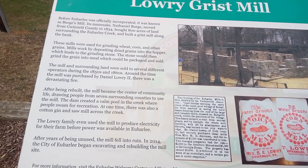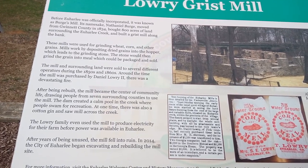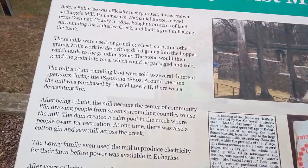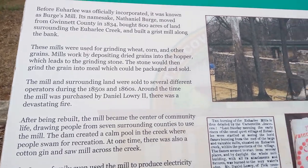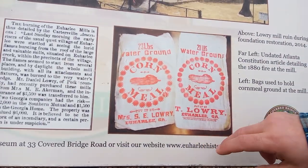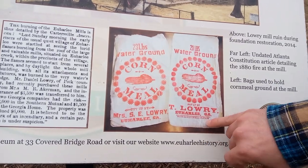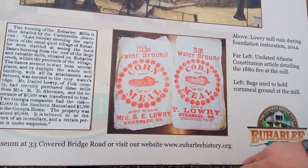These mills were used for grinding wheat, corn, and other grains. Mills work by depositing dry grains into the hopper, which leads to the grinding stone. And then the stone would grind the grain into meal, which could be packaged and sold. So here's a picture of their corn meal that they would eventually create after multiple steps and grinding. But that is actually pretty neat that they still have some photos of what some of the packages looked like back in the day.